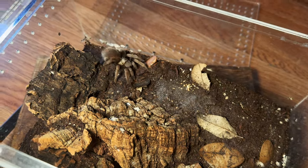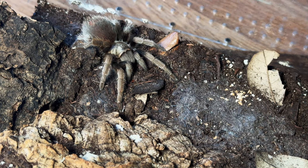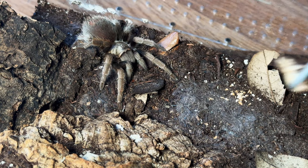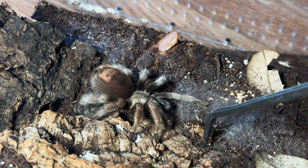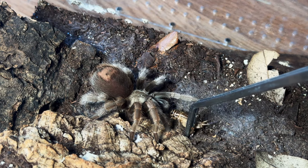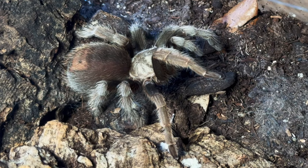This is my Aphonopelma eutylenum. I think we'll eat on camera. I don't know, I think last time I tried to feed her, she would not eat on camera, but it might've been a gummy worm, so we'll try a cricket. Oh, okay. That means nope, I'm not hungry, thank you.